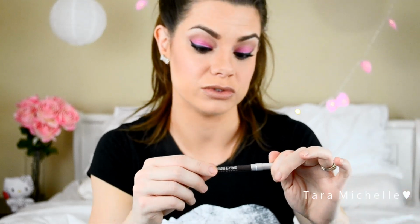So anyway, eyeliners, I took the Urban Decay 24/7 Glide-On Pencil in Demolition. This is dark brown. This is what I'm wearing on my eyes today. I love this. It is just really good.